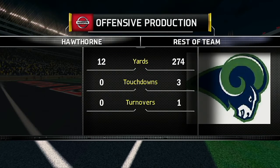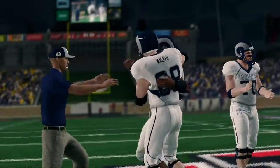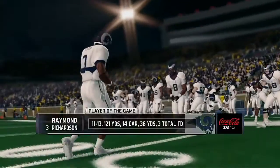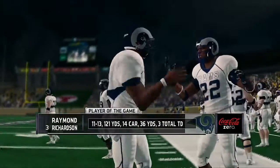Hawthorne's miserable day comes to an end, but hey, the important part is they got the win. Yeah, you talk about a day to forget as far as his individual performance, but the big thing is this team was able to win the football game and able to overcome his off day.